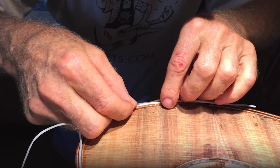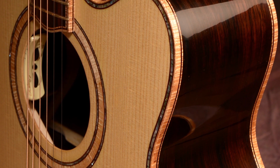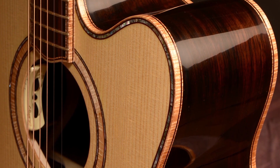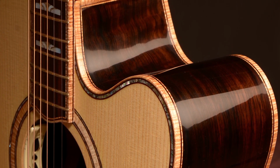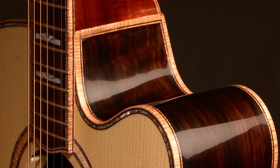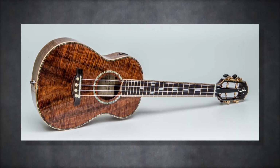My instruments, as you can tell, all have detail. That's what I enjoy doing, is the detail work and really making it kind of stand out. I like to be subtle, but to keep the eye moving over the instrument and picking up different aspects of the instrument. Believe me, I make a lot of mistakes at times, and it's having the patience to say, okay, it's not what I want, I can't let it go that way. I need to redo it.